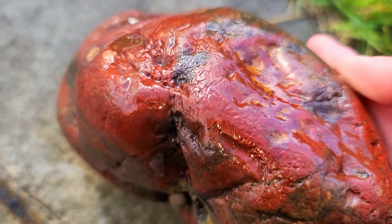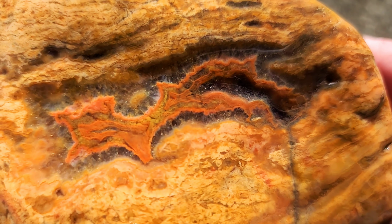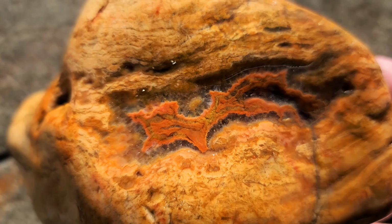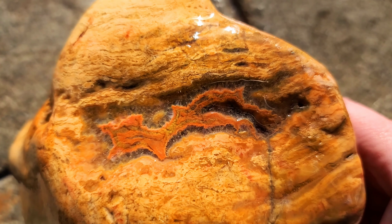There's a little rock stuck in there, but yeah, lots going on with this rock. Lots of colors, lots of mineralization. Probably one of my top rocks that I've ever found with that clear, I guess you could say, agate trademark symbol.